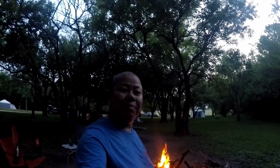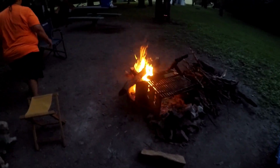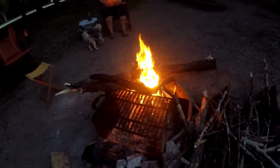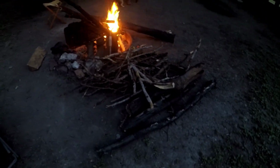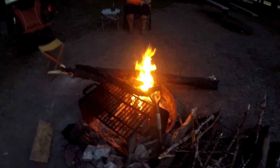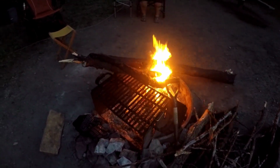Well, folks, supper was fantastic, and I don't know if you guys can tell, but it's dark. We got a fire going right down there. Lucas and I hopped in the truck and went to look for some firewood, and we hit a pretty good load right here. Skeeter is supposed to be here in about half an hour or so. So we'll have a good fire going, and we're gonna call it a night.